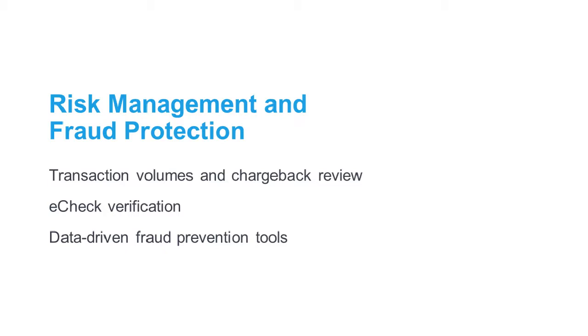Additionally, when processing electronic checks, you can implement e-check verification. This uses data from many of the large banks to understand if the account is currently open and in good standing, if it has a positive balance, and can greatly reduce the number of returned ACH items that you have from processing your checks.